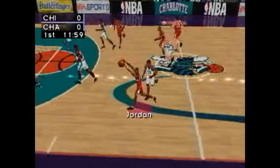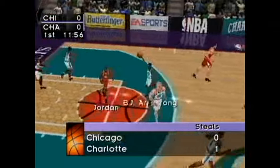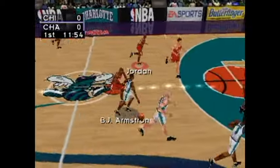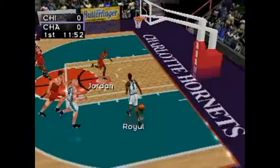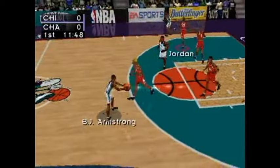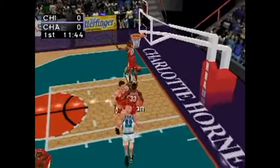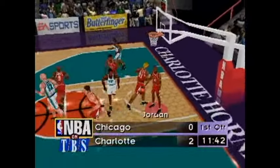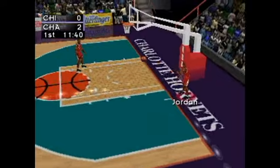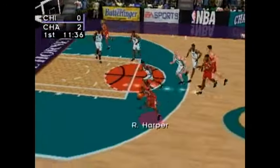Possession goes to number 23, to Rodney. Mason with the theft. Armstrong to number 5. From the post to Mason. Armstrong takes the pass. Tiger to pull. With the short pop, number 52 makes the assist. Inbound pass to Pippen. To Harper.